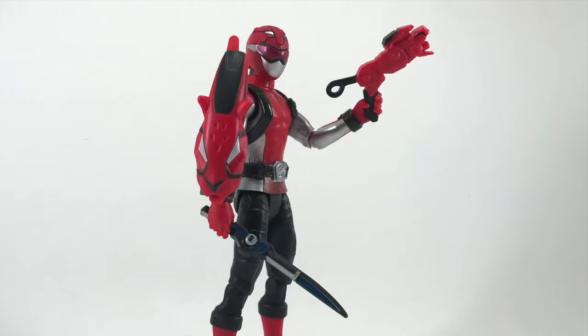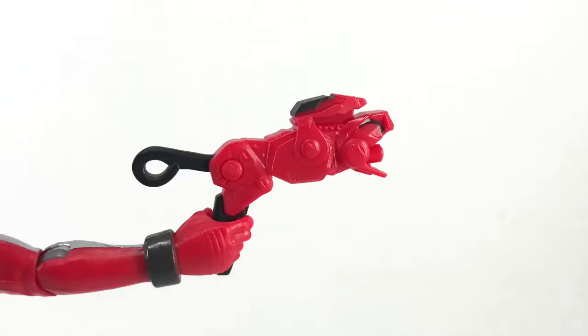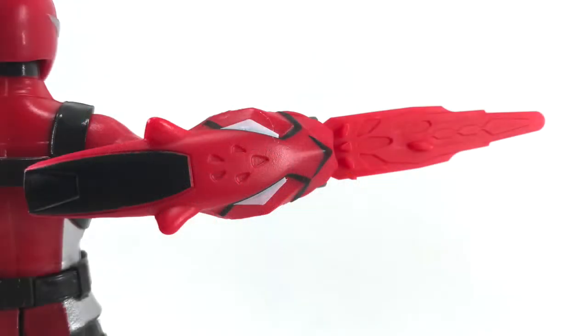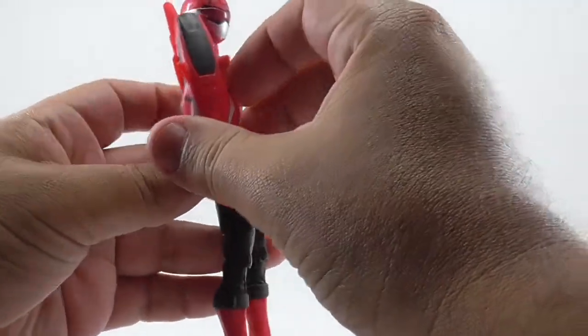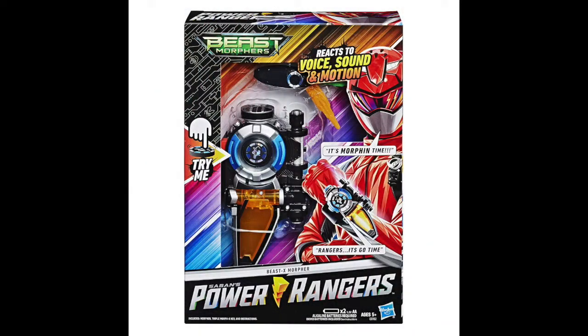Beast Morphers Red comes with 3 accessories. His Beast X Saber, Cheetah Beast Blaster, and his Morph X Key. All of the accessories have very nice detail and even paint apps. The Morph X Key has 2 functions. It can be used on the figure as an arm blade, or it can fold itself, making it look like a shield. The key can also be used on the Beast X Morpher role-playing toy.